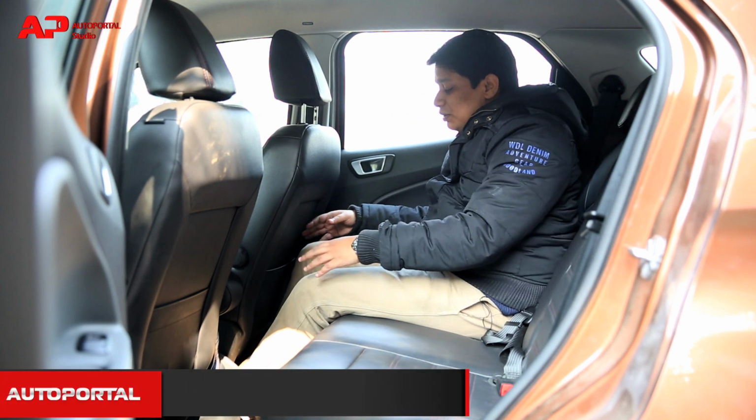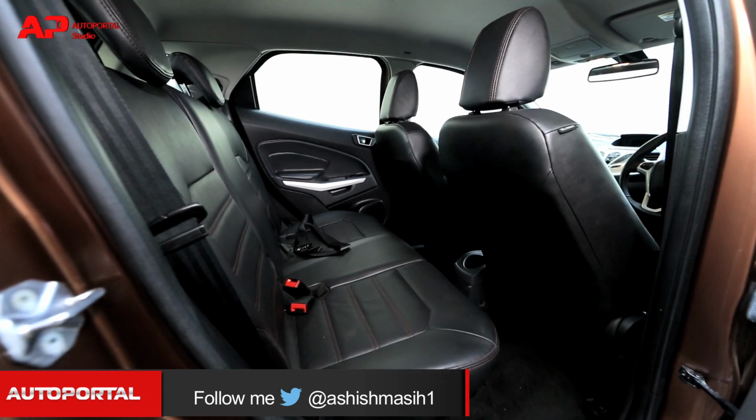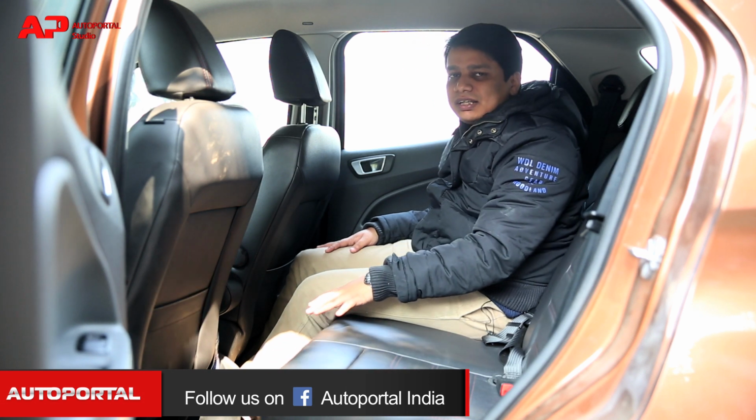So here I'm in the back seat of the new Ford EcoSport, and compared to the Polo, this is a much roomier place to be in. As you can see, headroom is more than it is in the Polo, and knee room is also very generous. And what Ford have done is a very good thing. They have raised the front seats, so I have place below them where I can stretch my feet. Also, it is a wider car at the back than the Polo, and the hump in the floor panel isn't as big as the one on the Polo.